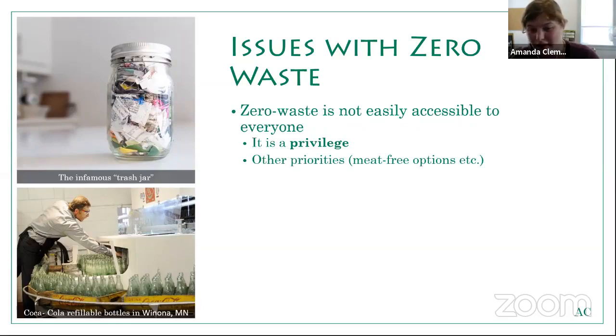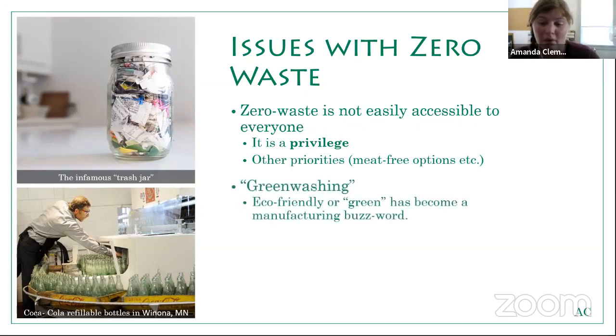And then other priorities. So a lot of times, if you're a vegan and you're trying to buy meat-free options, they come in plastic in the freezer section and they don't come in anything else. And that's more of a priority to you than producing a little bit less waste. Or maybe you have a medical condition and you produce a lot of plastic with that. There are other priorities, and that's totally fine.